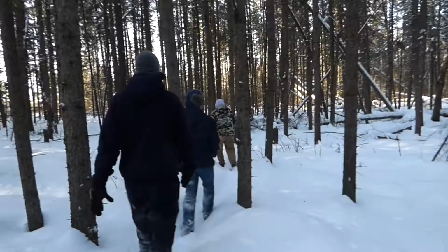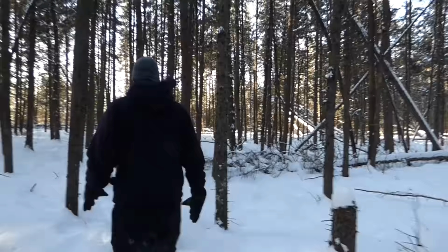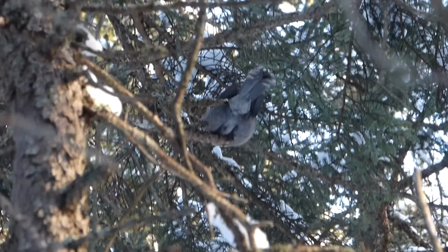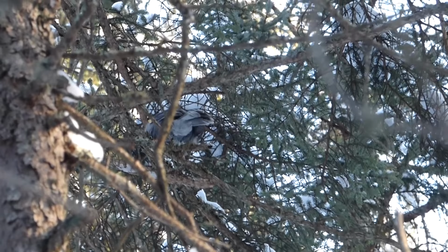We entered the bog, listening for tapping and looking for any sign of woodpecker activity. After walking a short distance, we heard rustling up above us in the treetops. The culprit was a gray jay, one of the friendliest boreal birds. It gave us a few quick looks before it moved on and we continued our search.